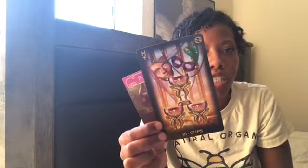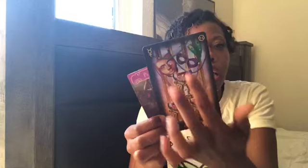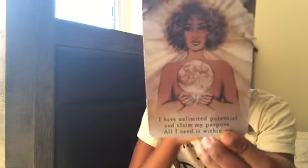So I definitely feel like with the Untitled crystal here, you're being encouraged to work on your heart chakra, unblock your heart chakra, and allow love to come into your life. Because this could actually be a beautiful time of fun, of sweet romantic time, a time of celebration. But I feel like you're wearing this mask like you don't even want love, or you don't need it to be happy, and that's absolutely not true. Because you do want love, and all you need to realize is that you are enough. I have unlimited potential and claim my purpose. All I need is within me. You have everything that you need.